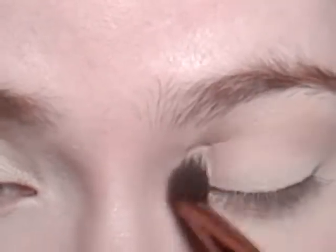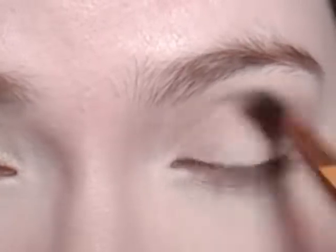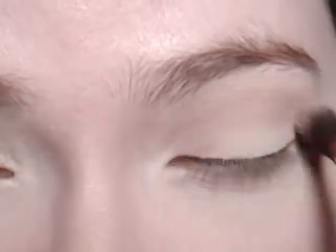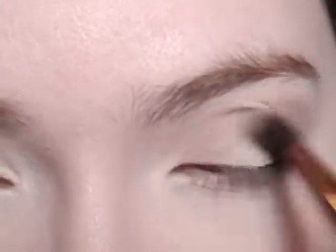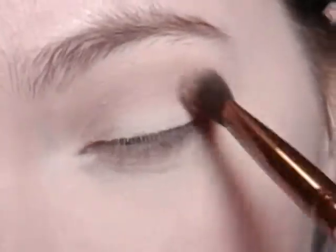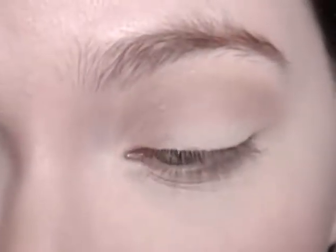Now this color, if you don't have this palette, is a really nice pale grayish mauve type of purple, which I think would be perfect for crease work. So I'm really just going to be building up that crease and blending out those edges until we get something close to that.